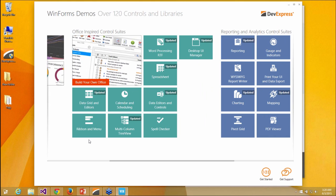Now, some things that we'll either skim over or may not bring to the front straight away because Julian will incorporate them or include them inside his WPF section. Let's take a look at some of the enhancements to the data grid. Start the demo.